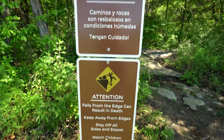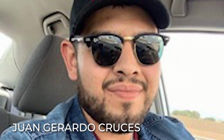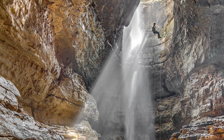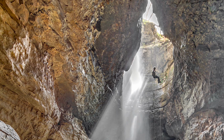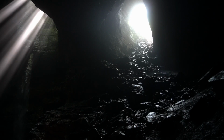Much concern was given to the cave because 2 deaths were recorded within a few months. Prior to Philip's unfortunate death, Juan Gerardo Cruces from Madison was found dead in this cave in April 2019, and Philip's death occurred in July 2019. Apart from these 2 death records in 2019, other death records have been made in recent years. In 2015, a teenager from Birmingham also died from a fall while exploring the cave.